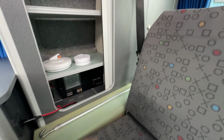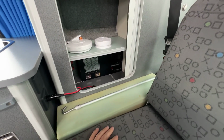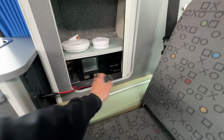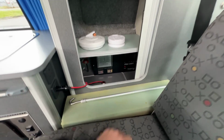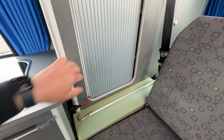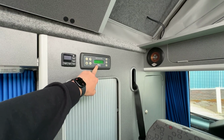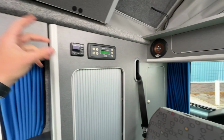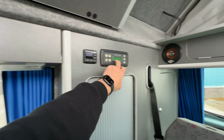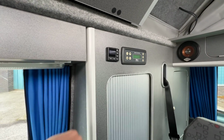But some nice extra storage in here, and then you've got your full electric unit down there as well with all your trip switches and things, and then you've got a shut off there for the gas and the grill as well. Up top then we've got the control panel for your leisure battery and the electrics, etc. Of course, as I say, system disabled with the engine started, so turn the engine off and you can turn that on.